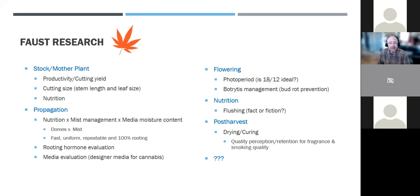I mentioned that we have done a good bit of botrytis work over the years, and we certainly have struggled with botrytis in our greenhouse production, especially this last summer. So we're trying to transfer some of that knowledge from flowering crops like roses to cannabis. Initially, I would say we haven't had a lot of success with botrytis control, but we're certainly learning some things about how to manage it better. And I think there's a lot of opportunity here.